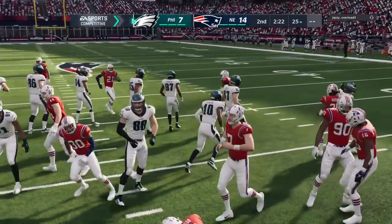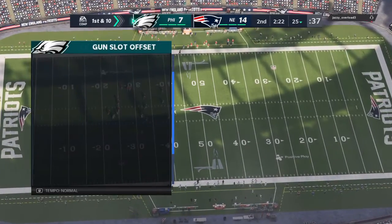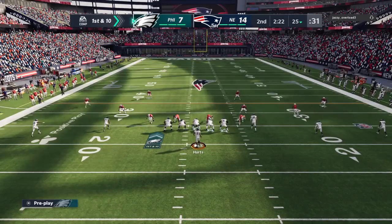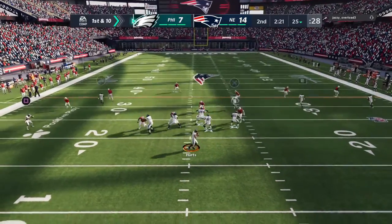And ultimately, he stopped right where he would have been if he had simply gone down to a knee at the 25-yard line. The Eagles offense set to begin their next drive. That 7-0 lead is short-lived as they've now given up 2 straight touchdowns to fall behind by 7.